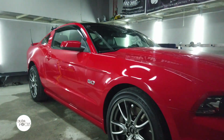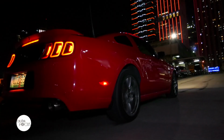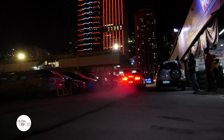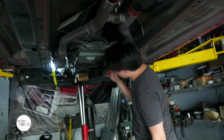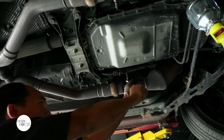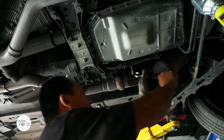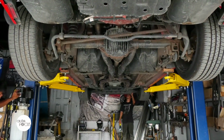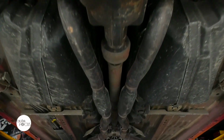What is the first thing to do when upgrading from stock exhaust system to aftermarket performance parts on a Mustang? As you can see, to be able to access all of this, we have to drop the subframe, which is this thing. You don't remove this, you don't get to install headers on a Mustang. What are the parts to be replaced or retained, and why?